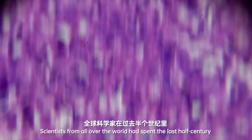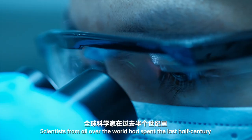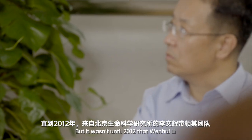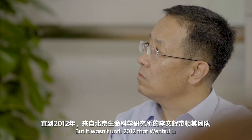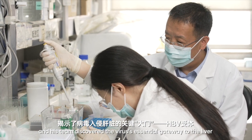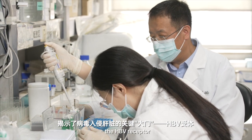Scientists from all over the world had spent the last half-century attempting to answer this key question. But it wasn't until 2012 that Wenhui Li, an investigator at the National Institute of Biological Sciences, and his team discovered the virus's essential gateway to the liver, the HBV receptor.